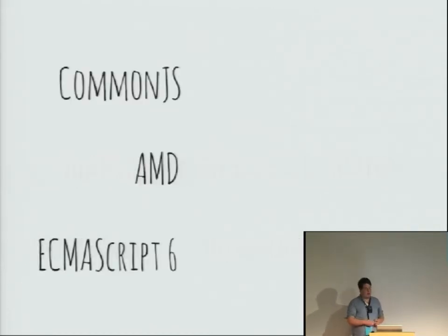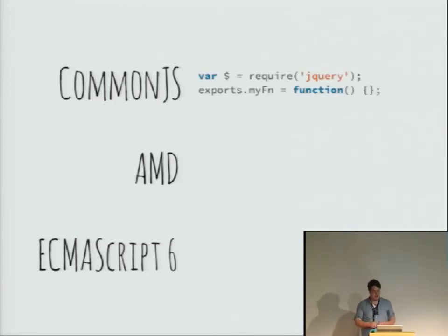So there are a couple of interesting things going on in the JavaScript world here. You have CommonJS, which is the way Node.js handles modules when you use JavaScript on the backend. We can see an example there first. It looks something like this. You say that we want to require jQuery, and the result of this require is then put into this variable. And if we want to export something out of our file, we say exports dot and the name of the function. So now we can see at the top of the file which things we depend on.